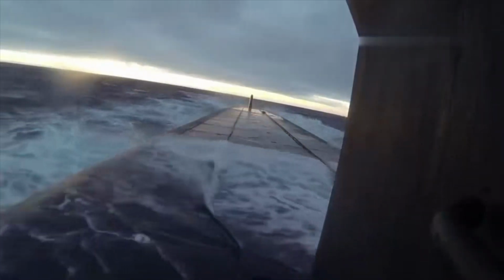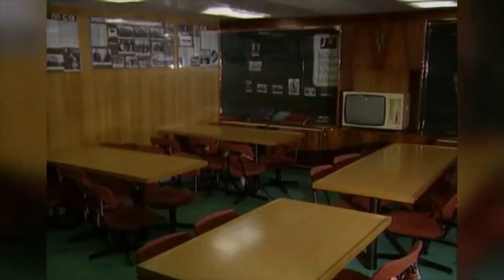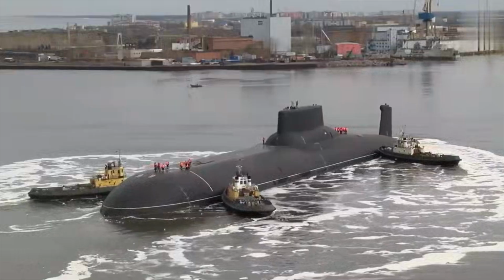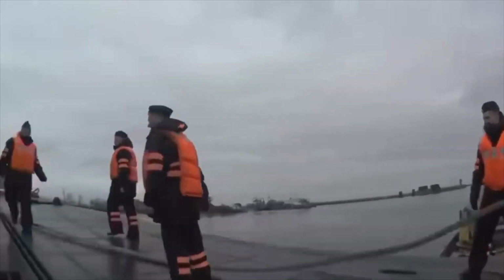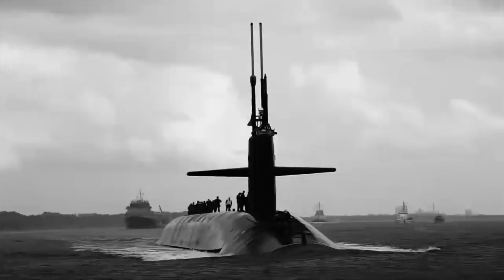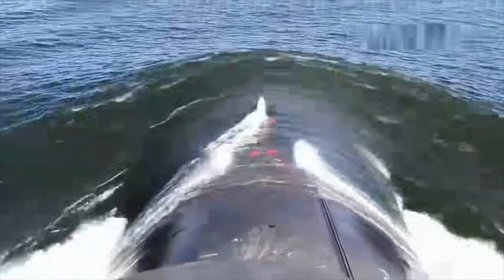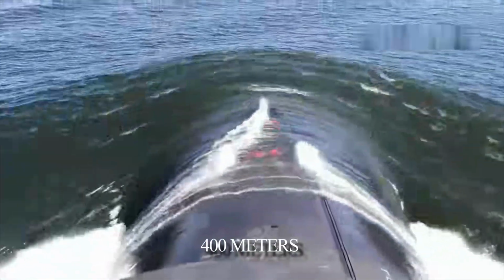Inside these massive submarines, there's room for a crew of around 160 people, and believe it or not, they even have space for a swimming pool and a sauna. One of the most remarkable features of the Typhoon-class submarine is their resilience against attack. They have multiple separate hull compartments, which makes them highly survivable in case of an enemy's attempt to damage them. These submarines can stay submerged for up to 120 days at a time and can dive as deep as 400 meters beneath the sea's surface.